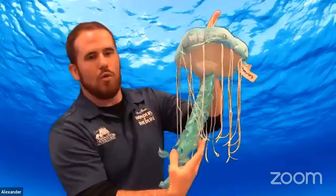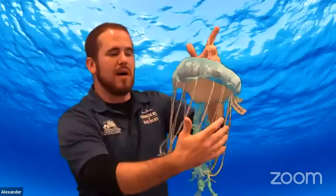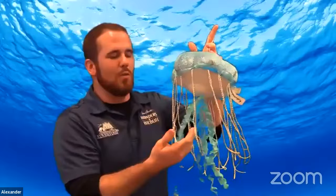This is where a lot of those stinging cells are going to be, because those tentacles are going to help grab onto things that are coming by. That's why they have so many of them, because again, that very basic nervous system, they're very reactive to things around them. So when something comes by and hits those tentacles, they pull it in and see, oh, maybe this is something I can eat. It works its way up into these oral arms. So under here, the center, that is where their mouth is going to be.